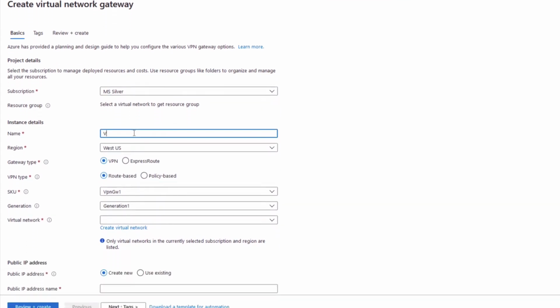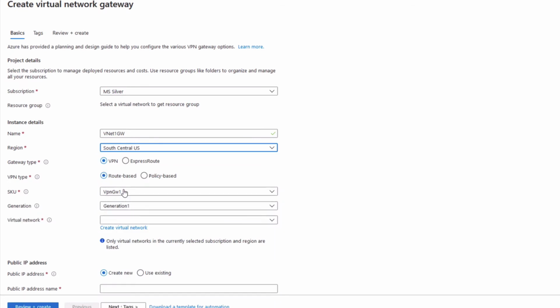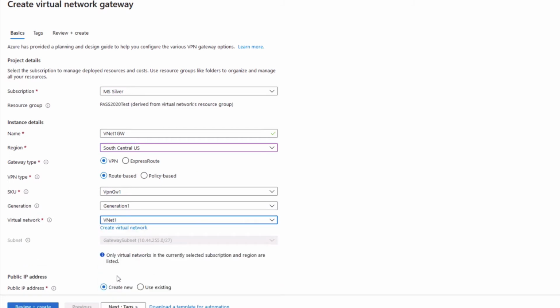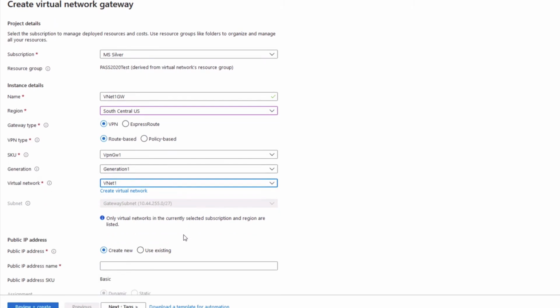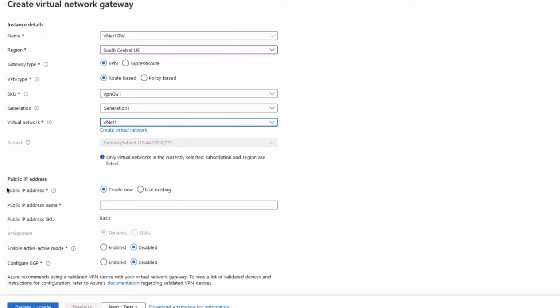All right, we're going to call this VNet 1 Gateway. We're going to make this be in South Central US. We're going to select our VNet network. So this is going to utilize the gateway subnet we created there. And then here we're going to create our public IP address that we're going to use to get into our gateway from the outside.